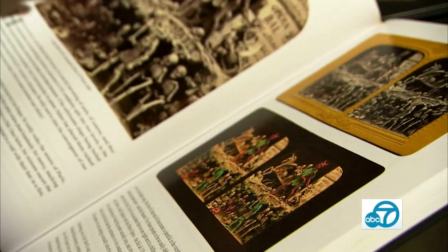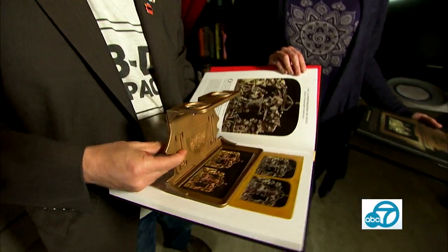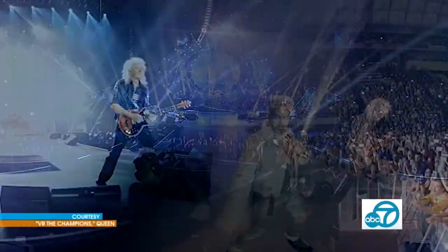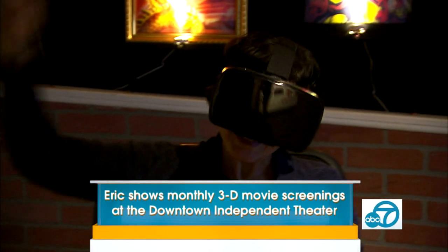These are diableries. These are stereo cards from the 1860s and 1870s, produced in Paris, that depict scenes in hell with skeletons and demons. Amazing. Brian May also produced a short animated 3D film based on his diablerie cards called One Night in Hell. This is so amazing. And a virtual Queen concert called We Are the Champions that you can request to watch during your tour.